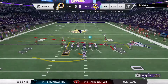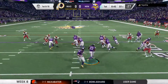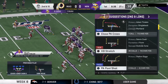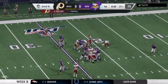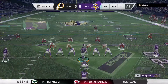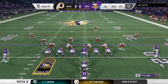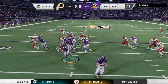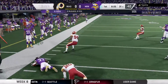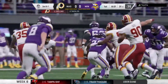Cousins and the Vikings with a 1st and 10 at their own 22. Here's Dalvin Cook, 3rd year back from Florida State. And he is met at the line of scrimmage, and he goes down right there. Tackle made by the Pro Bowl safety Landon Collins. Officially nothing on that last run. They'll try again, 2nd and 10. Cousins gives way to Cook. Run past the 30-yard line there. Pretty good running there, 9 yards. Sets up a 3rd and 1.